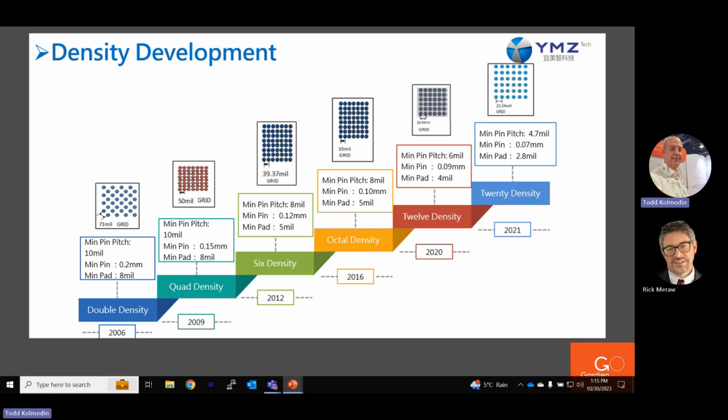Right, that was our single. Then we upgraded. We put more test points in a little square area. Todd mentioned a 100 mil grid. So every 100 mils there was a test point, both in the X and the Y. And then from there we kind of migrated a little bit smaller.